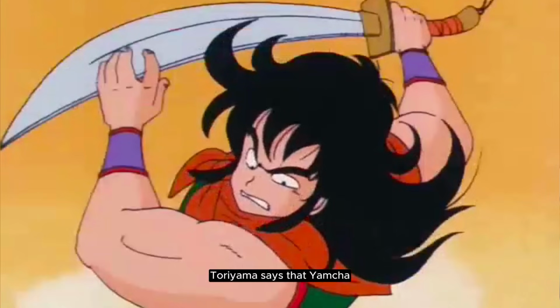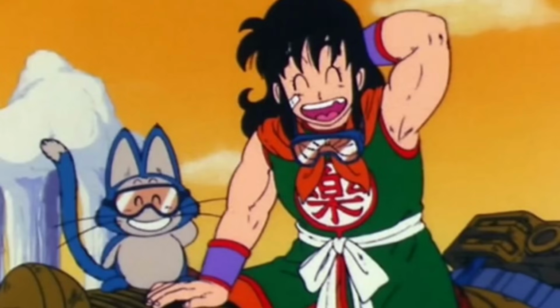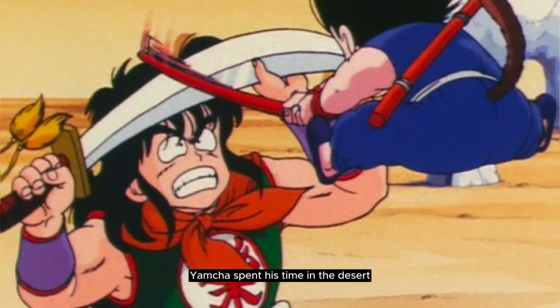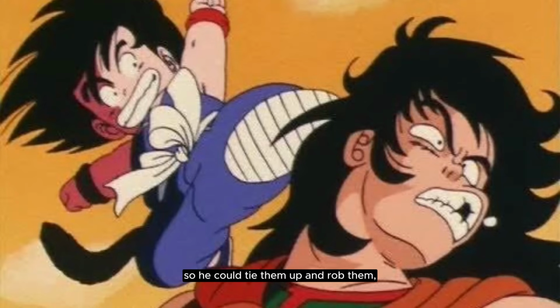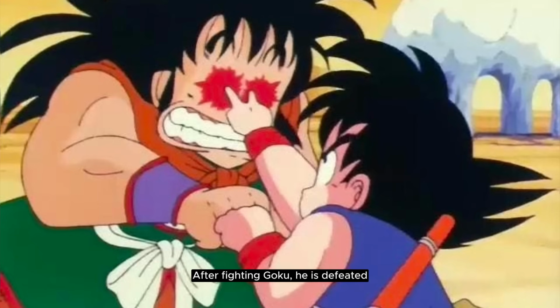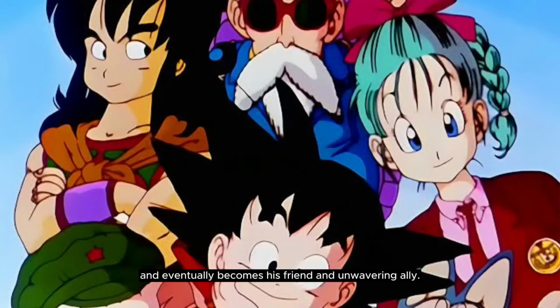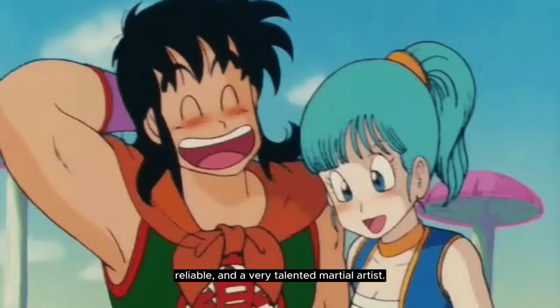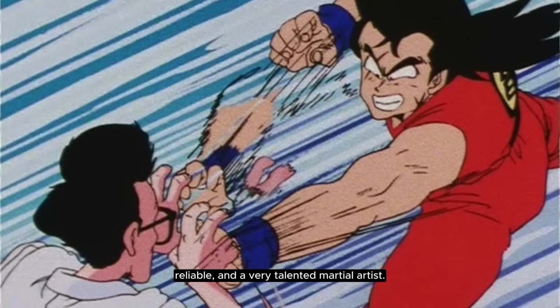Toriyama says that Yamcha wears this kanji because he likes things that are pleasant and easy. Formerly a criminal and bandit, Yamcha spent his time in the desert waiting for travelers to pass by so he could tie them up and rob them, which is how he met Goku. After fighting Goku, he is defeated and eventually becomes his friend and unwavering ally. Yamcha is brave, boastful, reliable, and a very talented martial artist.